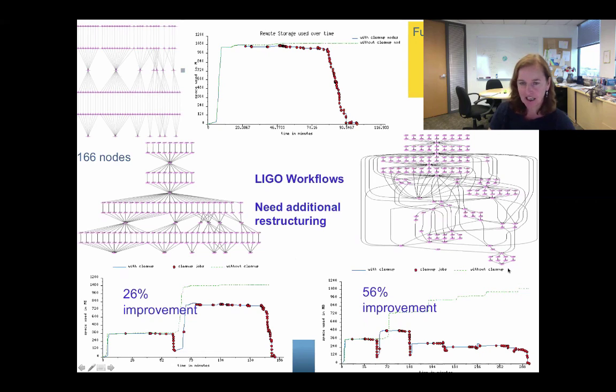And so we talked to LIGO about this. We were very happy. However, they looked at the workflow that we had as a result, and it looked nothing like the workflow that they designed. So they didn't go with our solution. So indeed, this was not a very successful solution for this particular project.